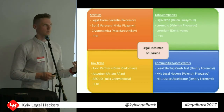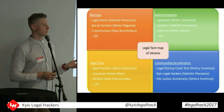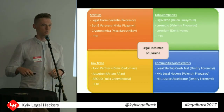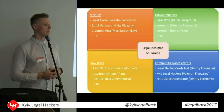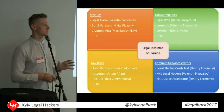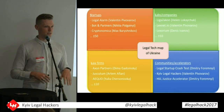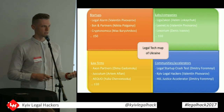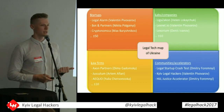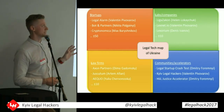So we have startups, we have legal tech companies or legal tech labs. I don't know if you know, but Ukraine is one of the biggest outsourcers of IT solutions all over the world. So we have a lot of IT guys, and we also have a lot of big justice problems. So I think that's a perfect match. Then we have law firms that are innovating in-house, and they also do spin-offs. That's also a characteristic of the Ukrainian scene. We have a lot of spin-offs from law firms. And then we have communities and accelerators. So I think altogether it makes it quite robust.